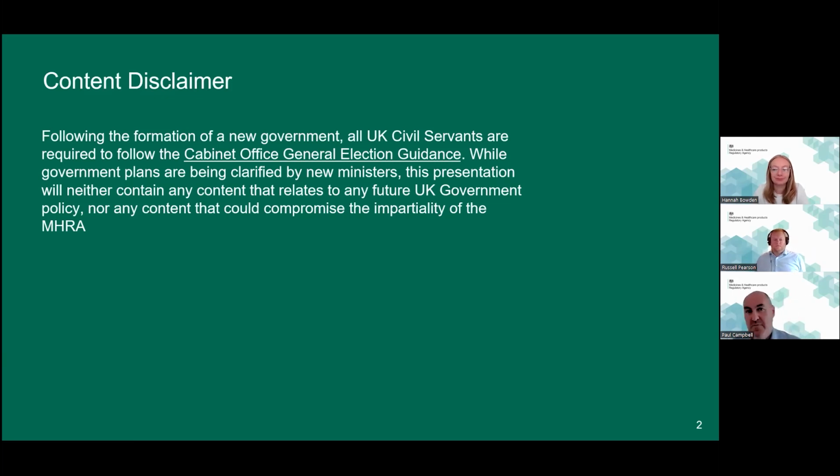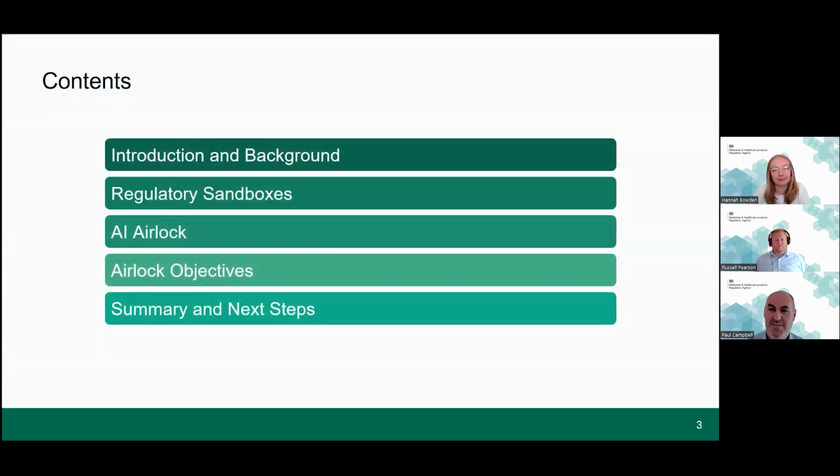Finally, there's a fantastic team working behind the scenes now on the AI Airlock, and I'm going to hand you over to my two colleagues. First of all, we have Dr. Russell Pearson, our AI Regulatory Policy and Project Lead here at the MHRA. And alongside him, we have Dr. Hannah Bowden, our AI Programme Manager. In fairness, both Russell and Hannah have been instrumental in bringing this AI Airlock pilot project and webinar to you today, so thank you for that. We're really excited to start this project with all of you. At this point, I'm going to hand you over to Hannah. Thank you very much.